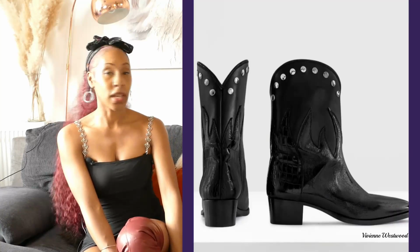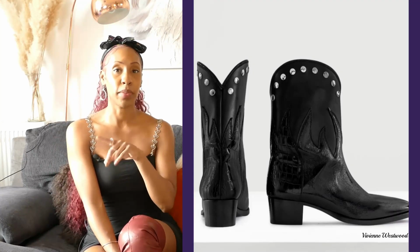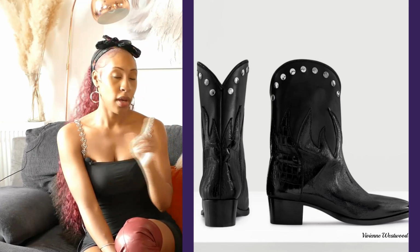Cowboy boot though, you can get the long ones as well and the short ones. I've seen a really nice pair of the short ones from Vivienne Westwood. They are really nice. She got it in black and she got it in a brown. I'll put a picture on our Instagram page so you can check it out. We love Vivienne Westwood. It was so sad to hear of her passing. But yeah, check out her boots on our Instagram page.